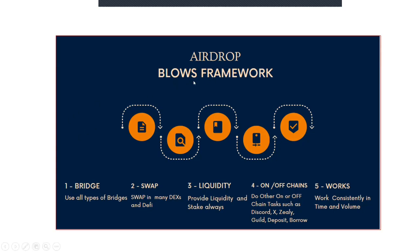BLOWS here is actually the acronym for this 5-step framework. So hopefully by using this framework, you can blow your airdrop to a higher level.